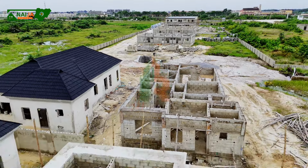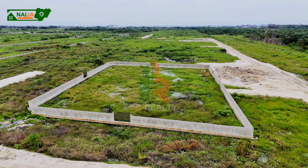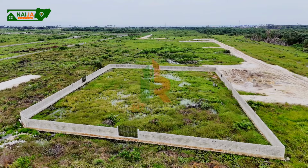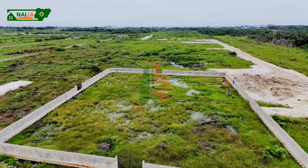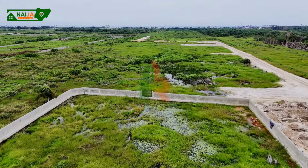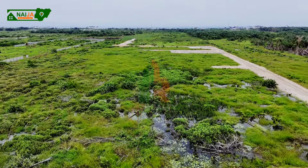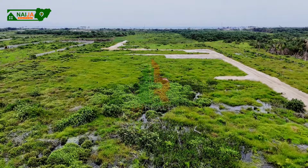Now if you look at this particular fence, this is someone who has gotten an allocation, and they have fenced their own land round. Can you see? This person has fenced his or her own land round. Please don't ask me for the size; I don't know who the person is. You see more and more going on right here in this estate. For this person, all the owner needs to do is move to site and start constructing. So for most of you that have done your allocation, you can also do like this person has done, by doing what?